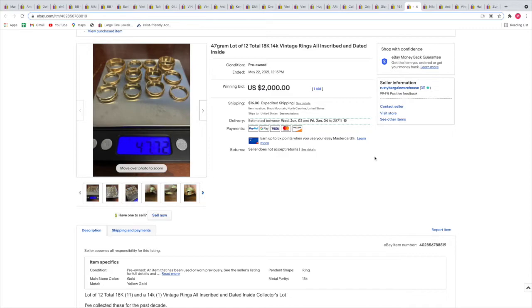I get it in, and when I make a big lot like this, sometimes I'll do it because it's nice to sort of spark a large sale and get some of that cash back in-house, which I can use then on maybe the next big deal.